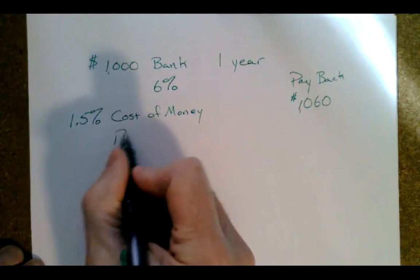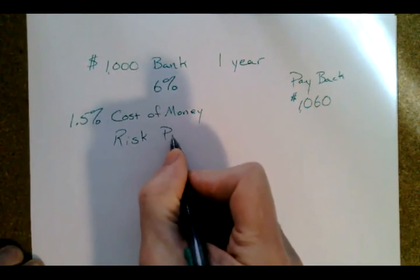Another part of the formula is going to be the risk premium.